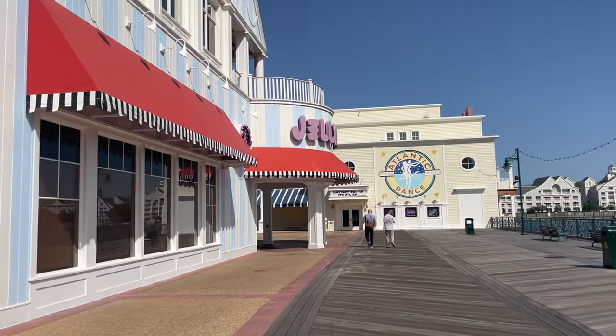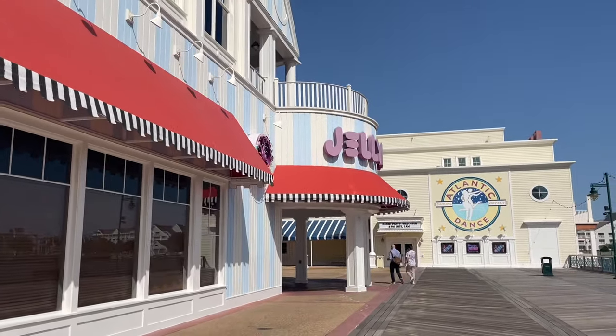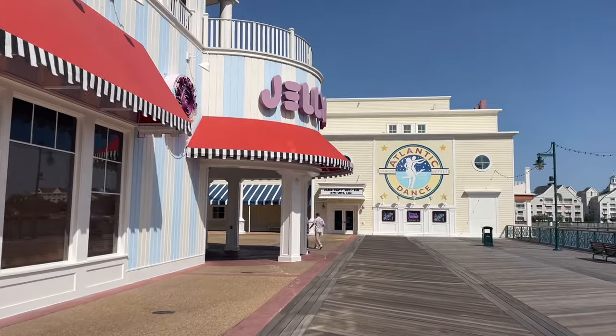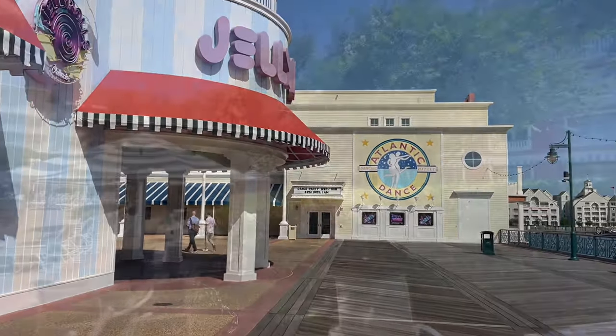It'll be fabulous. Alrighty, so apart from the fabulous Boardwalk entertainment, you also have Jelly Rolls, which is a dueling piano bar. I'm hoping to go there tomorrow. And the Atlantic Dance Club. It is indeed a nightclub.